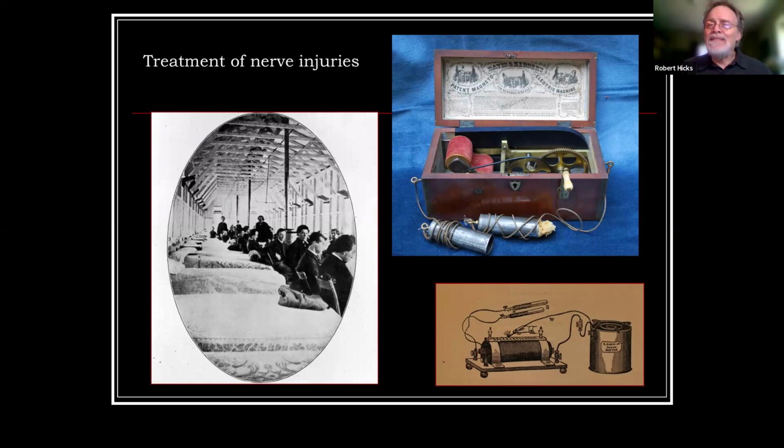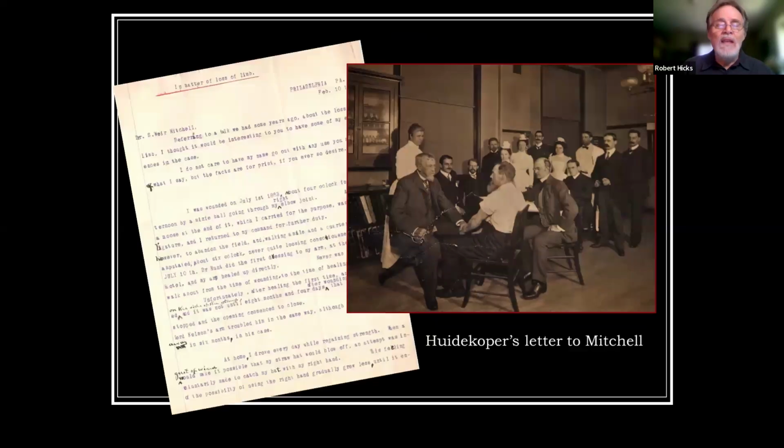Now, Mitchell did not see Huidekoper during wartime, but he sees him in social contexts. And here's Mitchell later on, probably around the time Huidekoper's Surgeon General, seeing a veteran, and other colleagues are watching Mitchell. Notice how Mitchell is sitting very close to this man, holding his arm and talking about his body.